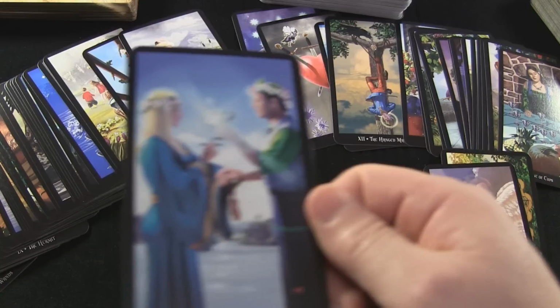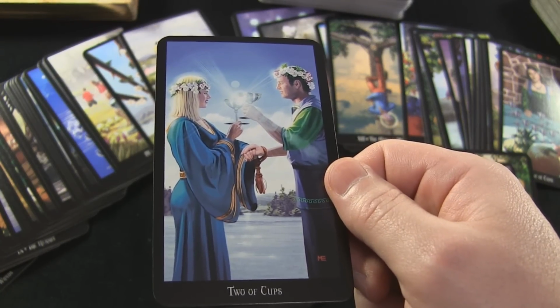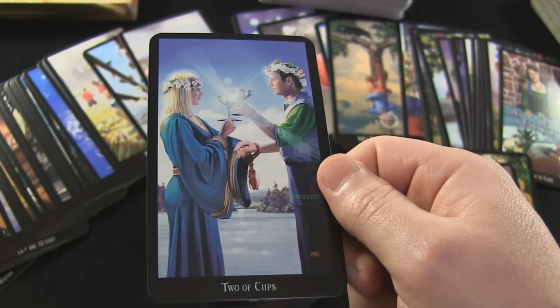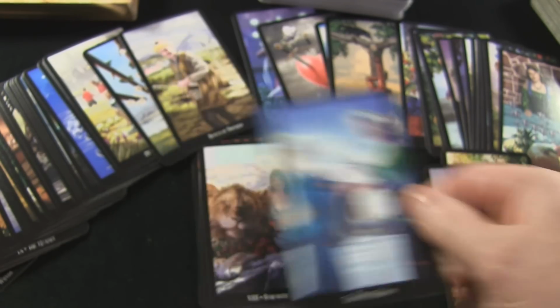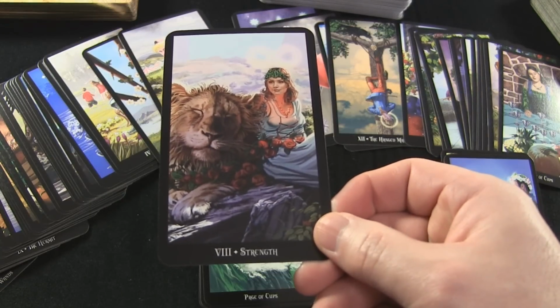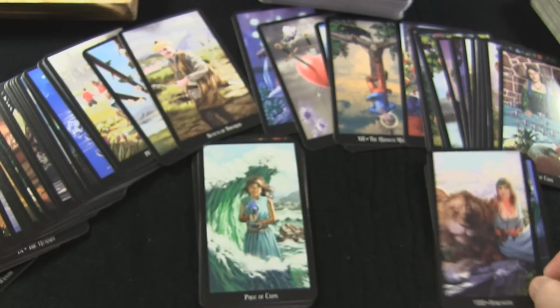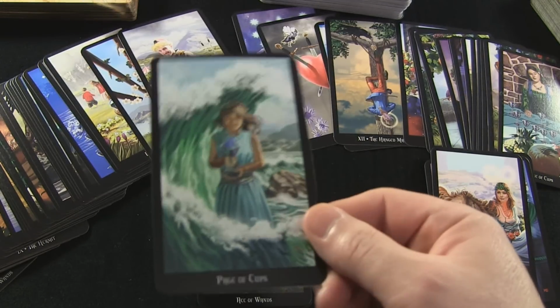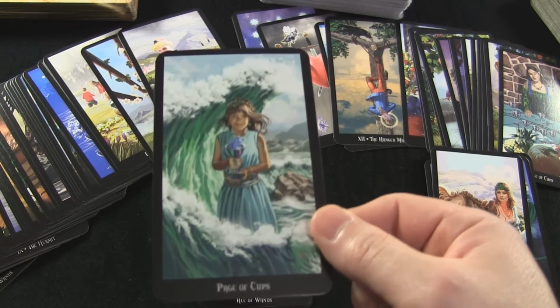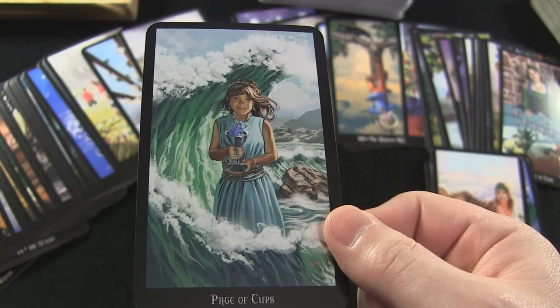Again, the Two of Cups, you can see, focus camera, focus, there we go. Macro time. So as you can see, it's just a good card. Strength, another very cool card. Very high detail, high contrast, a lot of bright colors. The Page of Cups, just a fantastic deck in my opinion as far as graphics are concerned.